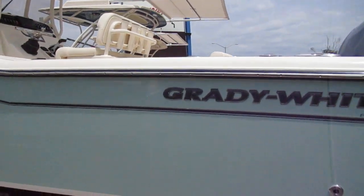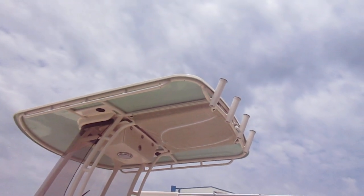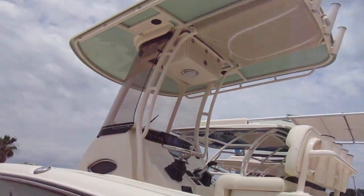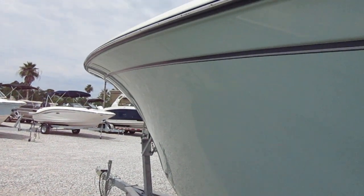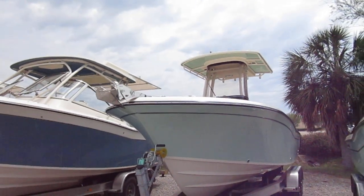Chrome rub rail. It's that beautiful gel coat. Even the gel coat underneath the hardtop. I mean, look at this. This is absolutely gorgeous. That Carolina flare. Look at this, guys. I mean, this is absolutely a rocking boat. This is a great machine out on the water. This has the windlass on it.